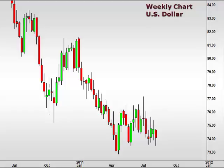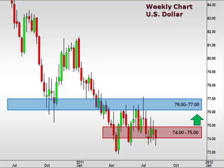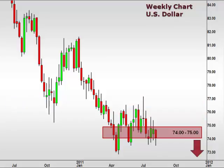Let's take a quick look at a weekly chart of the U.S. dollar index. This is a great way to gain perspective as to how the U.S. dollar has been trading against a basket of currencies. Well, the dollar index dipped below the 74 level briefly last week, but managed to close above, lending further credibility to the significance that the 74 level is playing for support. Now, the 76-77 focal zone remains a key overhead resistance level to any upside continuation. Failure to hold 74 is likely to yield a continuation lower.